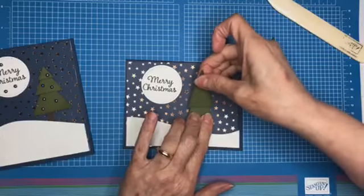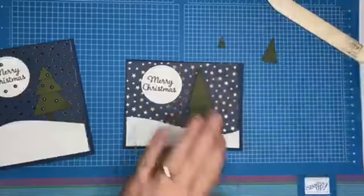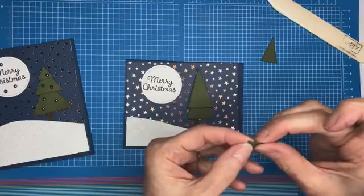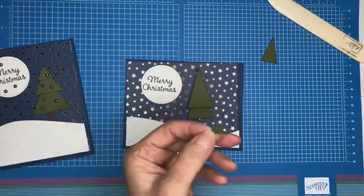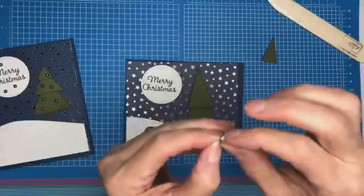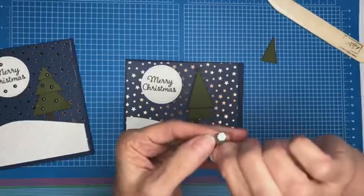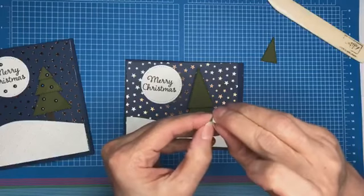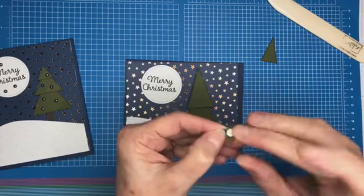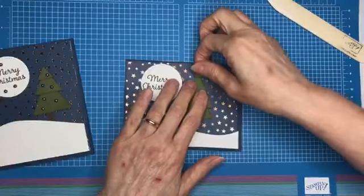May need to come down with him, so have room for that third one. And then this little bitty guy, we're just going to take a mini dimensional and pop him up. Yeah, that's going to be pretty much perfect. Move it down a tiny bit. Just add him to the very top.